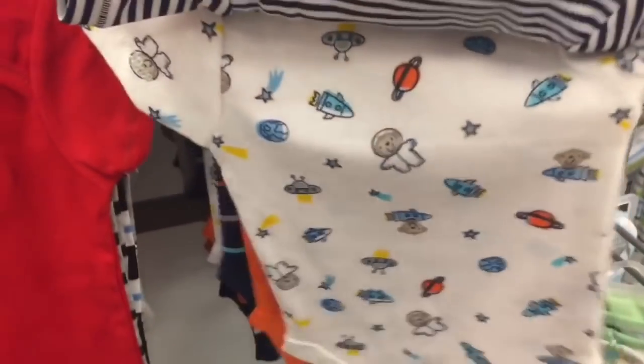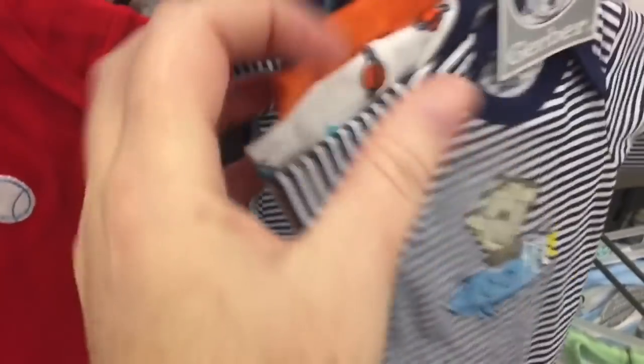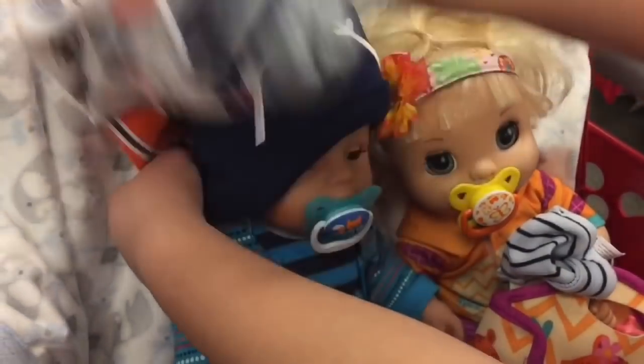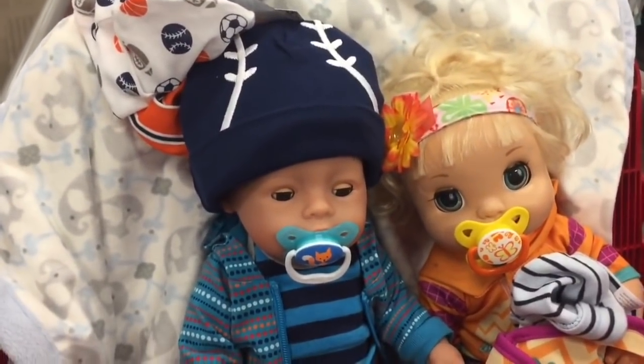A little Gerber 4-pack. It has a little monkey and a spaceship. And then it's got all monkeys and then plain orange. Oh, this is actually a 5-pack. And on this back side, it has a little spaceship. Isn't that cute? And hats. Let's see if they'll fit Ryan. Let's try a hat on you. Looks kind of big. But it's cute.